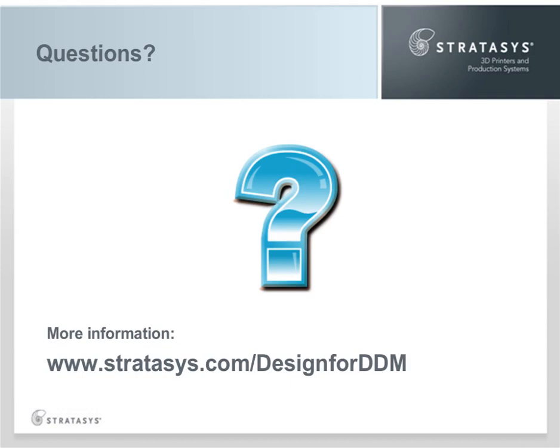Very good, okay. These are some great questions. Here is another one from Barb. How does designing for DDM change the design cycle overall? Can you go through the process overall briefly?